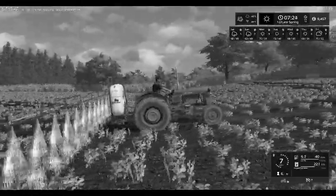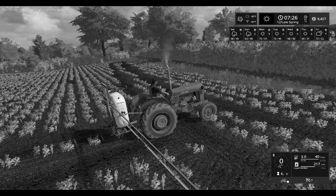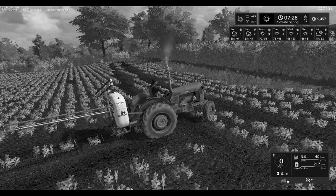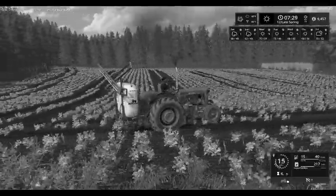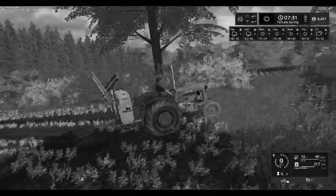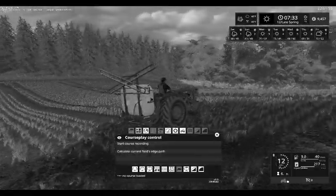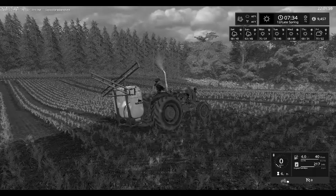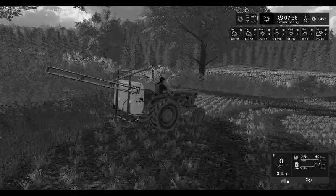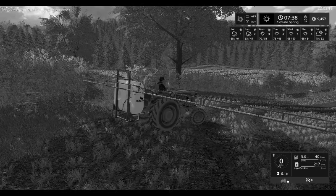So that is almost done in this field. And now we have to fold up our sprayer so we can get through the door. Away we go. It's 35, getting a good few hours on it at the minute, but what's gone wrong there? Our tractor got a mind of its own there. Now open up the sprayer, go around the outside again.